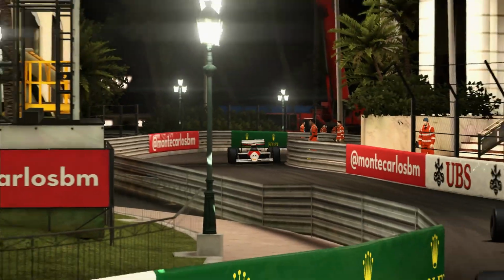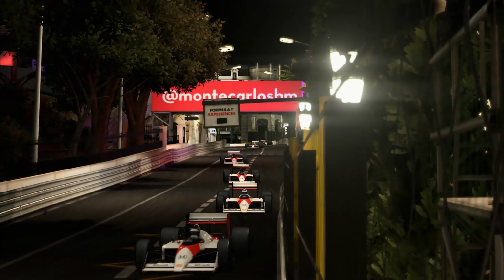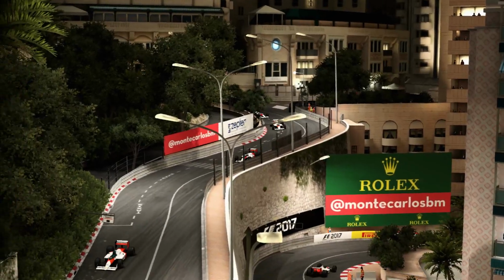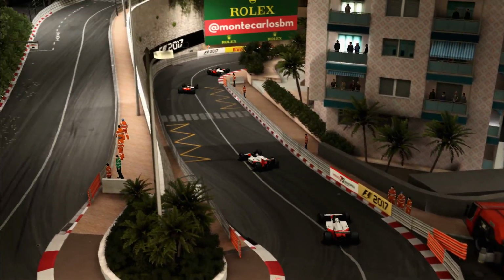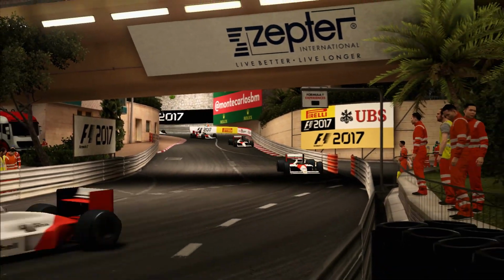But going through Massenet and in towards the Casino Square section, still just trying to catch up to the drivers ahead of me at the moment. It's just because we are all in the same cars. This is a difficulty which is set sort of to my standards at the moment. My driving isn't the best, and we haven't had too many laps in this MP4/4. So just getting up to speed at the moment, trying to catch up to the drivers ahead of me.